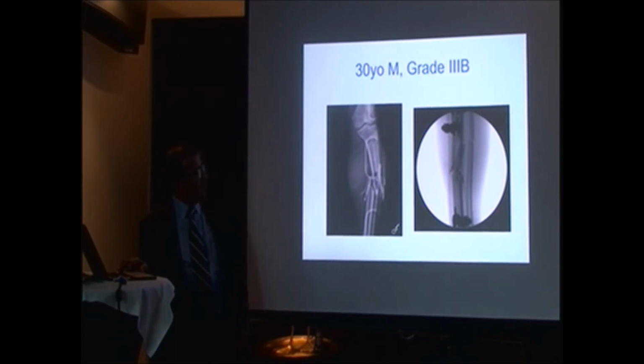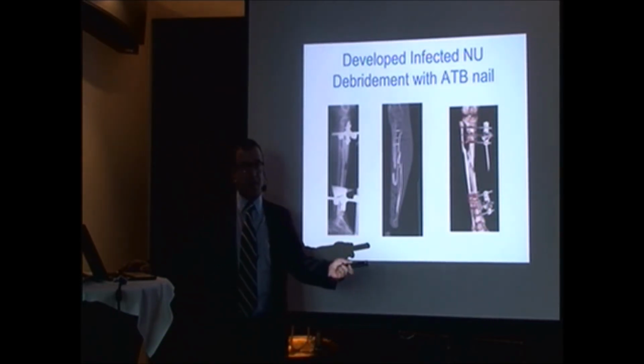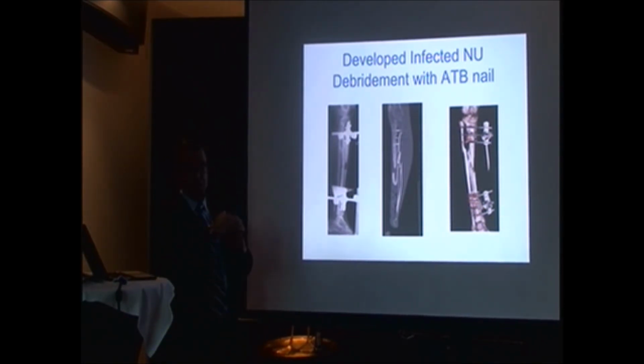This is an unusual case of an infection. The patient had a 3B fracture, initially treated with an external fixator, then went on to have a rod put in by one of my colleagues. Rod became infected, has a non-union, and one of the problems now is I can put him in an external fixator forever. I can do bone transport. He doesn't want bone transport.